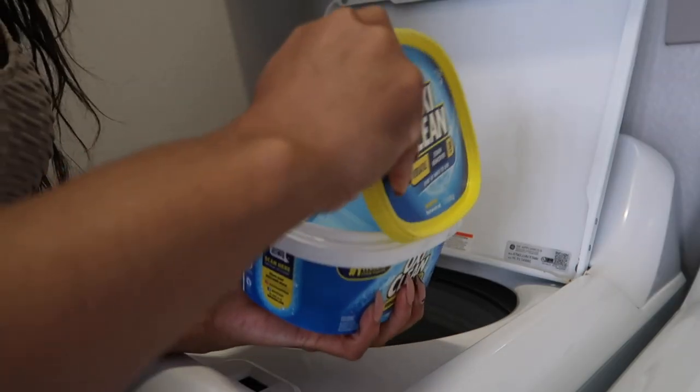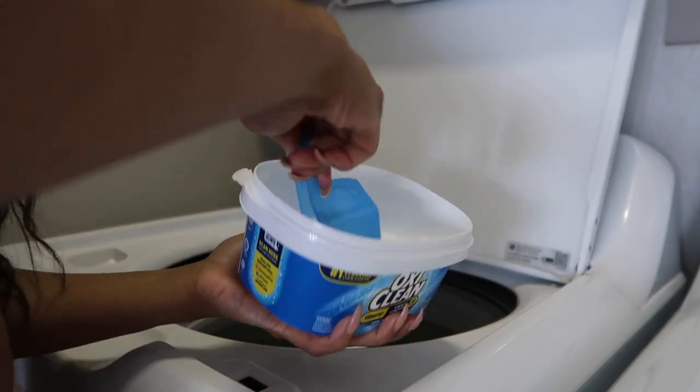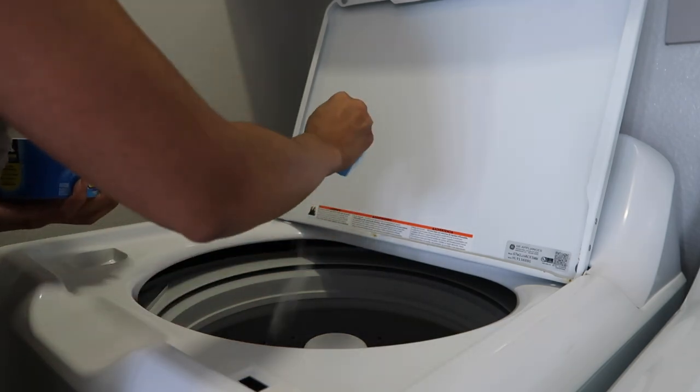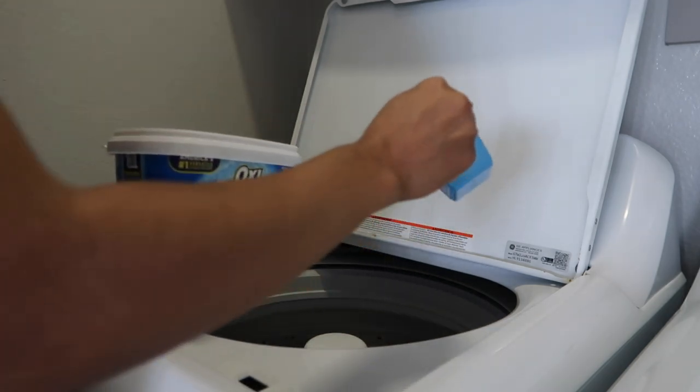And Oxy 10 is always great to use, whether it's white clothes or color clothes. It just helps keep the colors very vibrant.